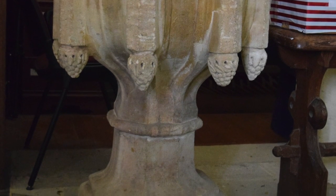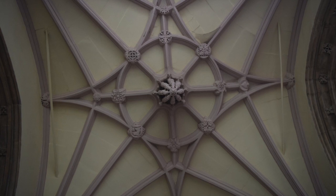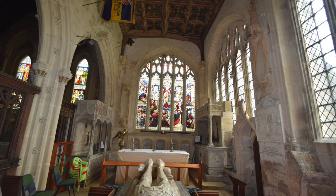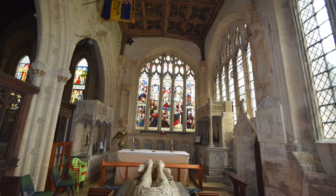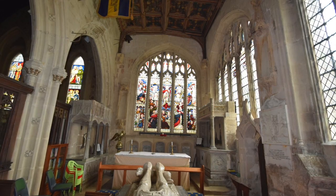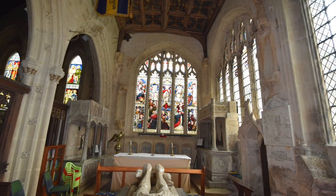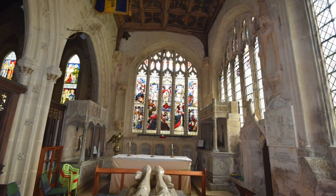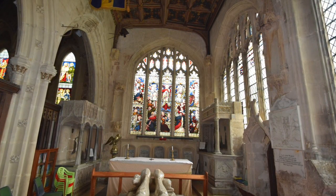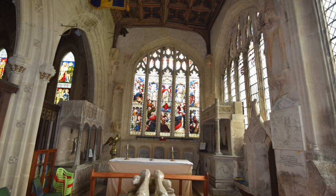There's an interesting Leon vault in the centre, but the real gem in this church is this chantry chapel founded by Sir Roger Two Coates and his stepson Richard Beauchamp, built between 1485 and 1491. There are a number of tombs and brasses here commemorating the family.